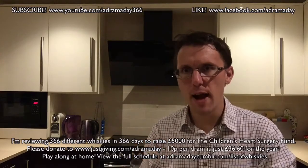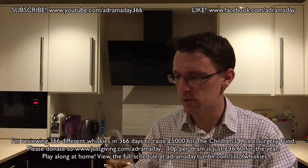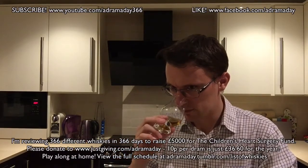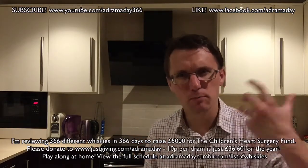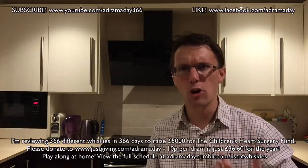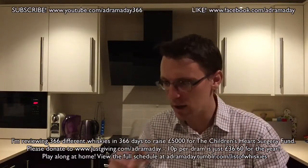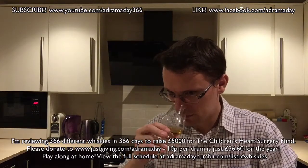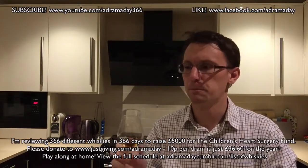That is a cracking nose. That is absolutely fantastic on the nose. It's so earth is the predominant feel. Earth and smoke, earth, wind and fire. You know, it really is. That is a fantastic nose for a blended whiskey.